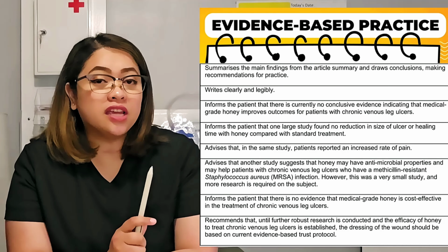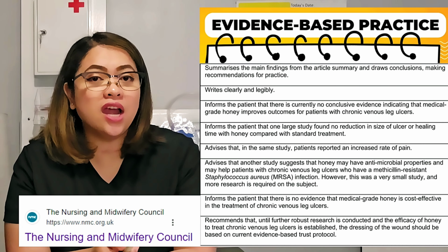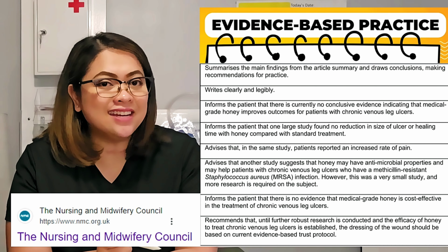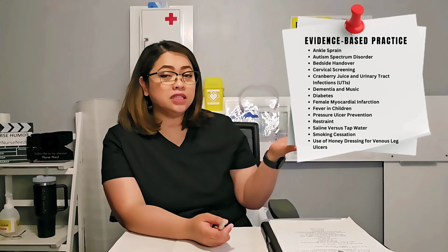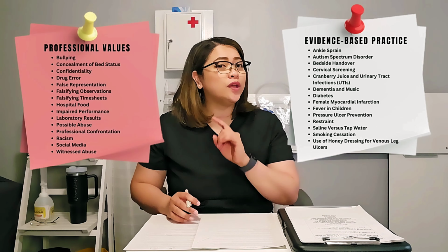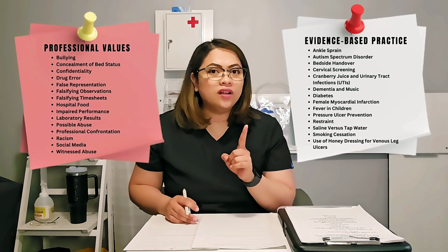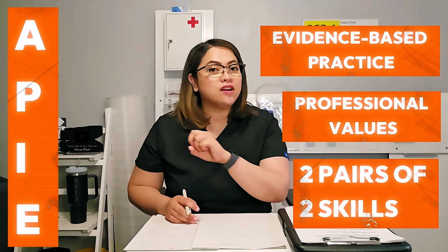Let me just show you first the marking criteria that looks like this. So this is the marking criteria from the NMC. You can go ahead to the NMC site. I'm going to put it right here for you to be able to view the marking criteria. So how are you going to memorize all these things? Not to mention this many evidence-based practice and this many professional values, because whatever you do when you're about to go to your OSCE exam, you will definitely have an API, an evidence-based practice, and professional values, plus 2 pairs of 2 skills.